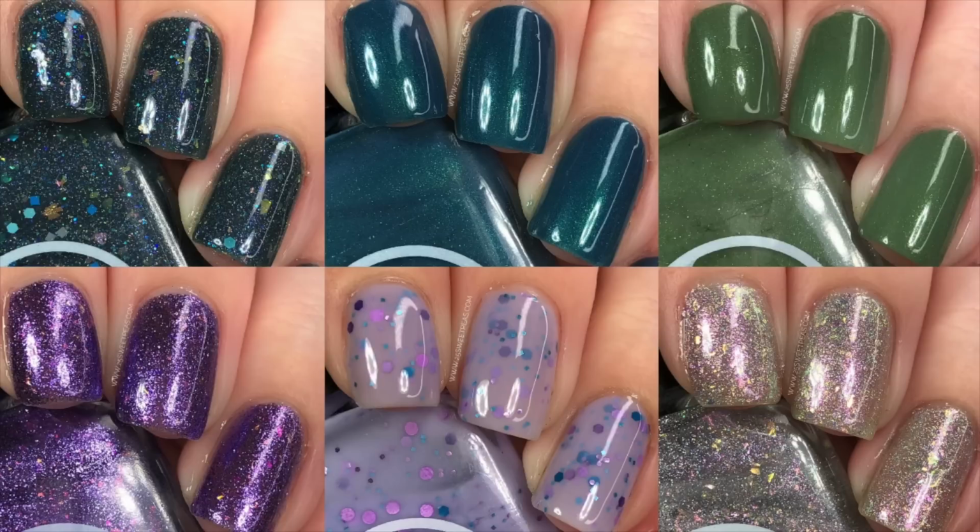Here's your final look at all of the polishes that you guys just saw swatch. I think overall this collection is super fun. It has a polish for everyone. You've got some crellies, you've got some nice shimmers, and of course you've got some major eye-catching polishes. So as mentioned earlier, these are releasing on the 11th and will be available as a full collection for $64 or individually for $12 each.